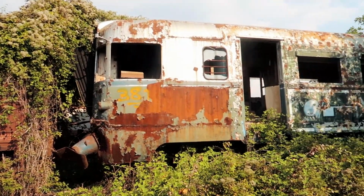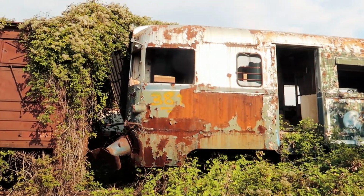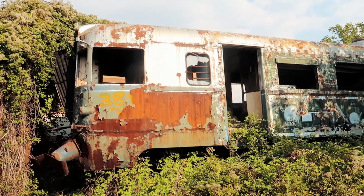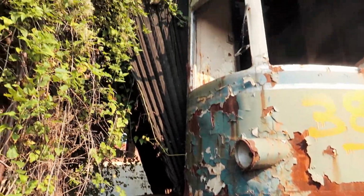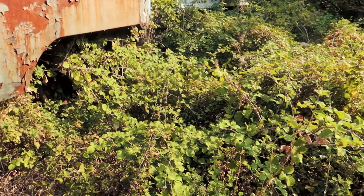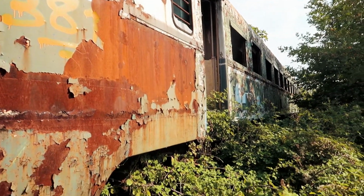I was about to say I've seen all the trains, except I haven't seen one that leads to the front with the control unit at the front, the driver's seat. I think there might be one there. No, that's not the front of a train. It's got a joining piece there, and it looks way too hard to climb in. These bushes are so sharp.